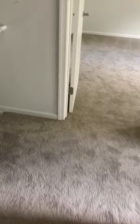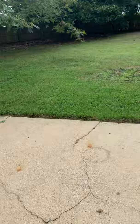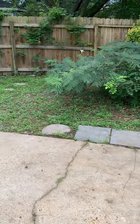So let's just venture back downstairs real quick, and we'll take a look at the outside. This is pretty unique. Instead of a patio door or anything like that, it's just a full-on door out to a concrete slab. Nice little area, you could put a little picnic table, all that stuff. Nice fence all the way around.